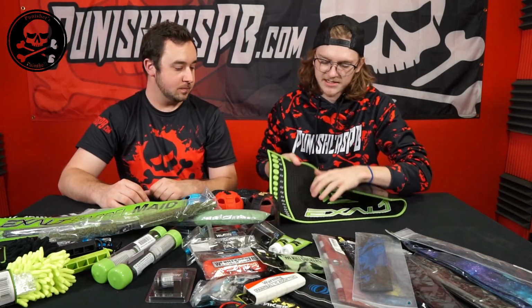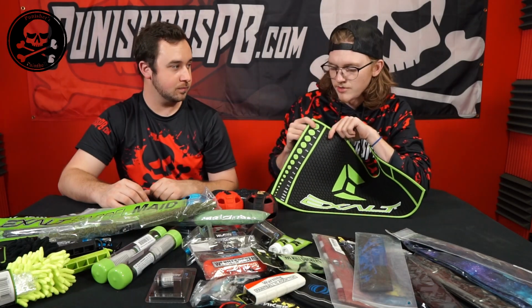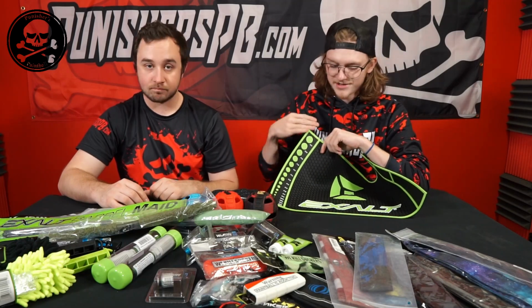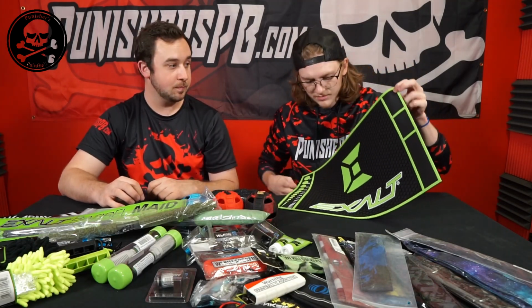Exalt did this really nice thing on this side here where they add it so that you can actually insert your O-rings into these slots here, and it will tell you what size it is based off the size, and then it kind of has a little groove that you can pull them out with. So that's really nice, as well as you have your slot for putting all your screws and stuff like that.